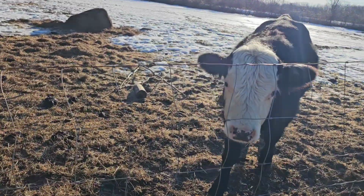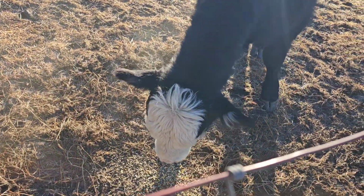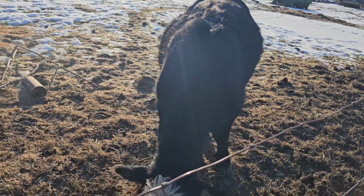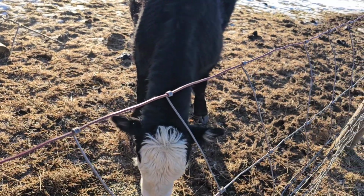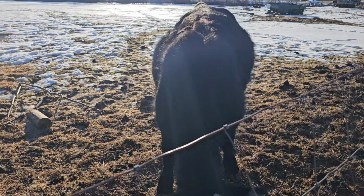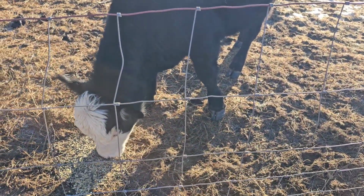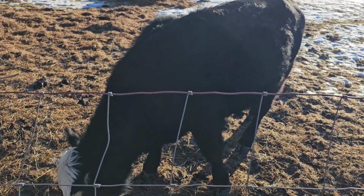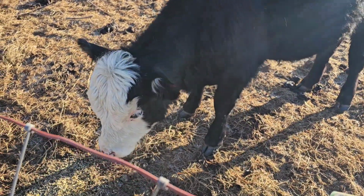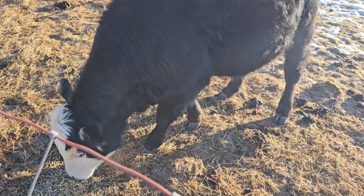Hey buddy, good morning. Good morning, sir. This is the bull we're keeping to breed the very few cows that we are keeping. And Fern, if she gets big enough. He doesn't really need grain, but he's a good boy, so he gets a little bit every morning. That, and we don't want him to be feral, like the jerks in the other pasture that we can't catch, right? He's a little Hereford Angus bull.